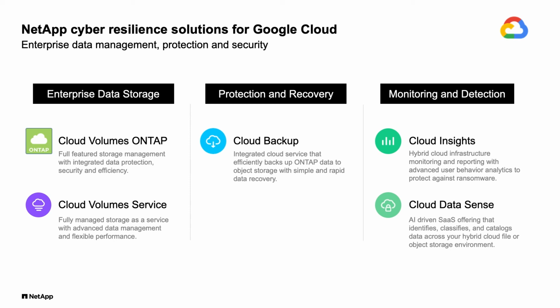NetApp Cloud Backup delivers simple, efficient, integrated backup for Cloud Volumes ONTAP or on-premises ONTAP storage to object storage, such as Google Cloud Storage. Cloud Insights offers powerful infrastructure monitoring and reporting across your hybrid cloud with advanced features to detect and protect against ransomware attacks when combined with ONTAP storage, such as Cloud Volumes ONTAP. And Cloud DataSense can look across your storage resources, including file and object storage, to identify and categorize your data for improved data governance.